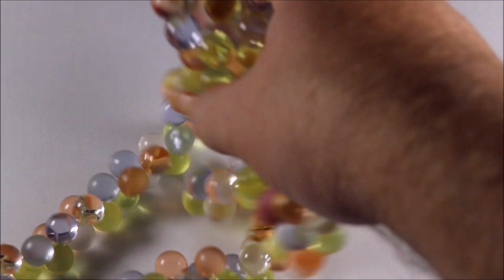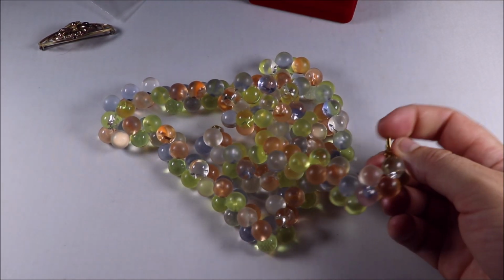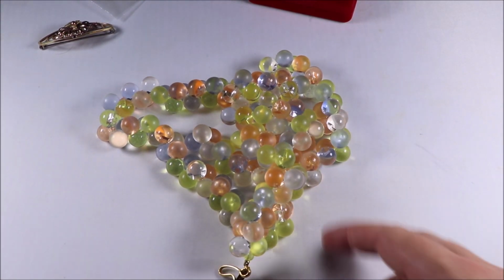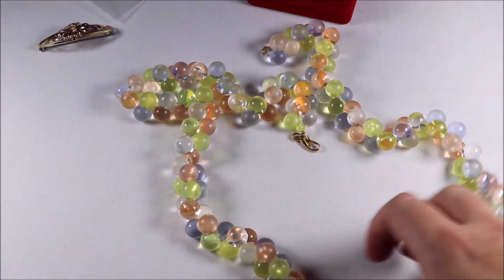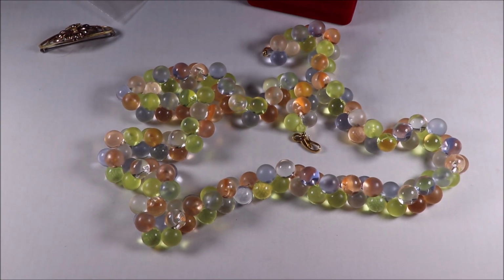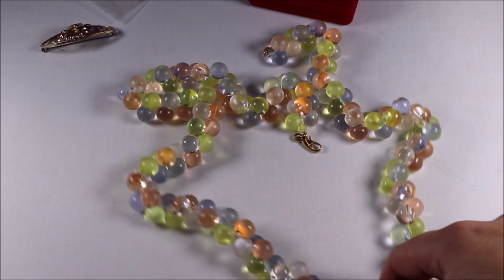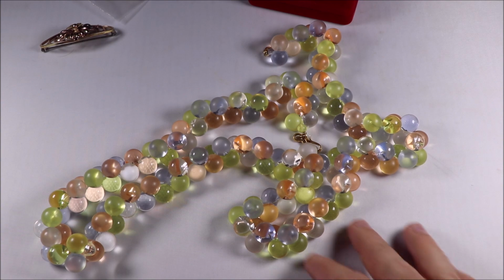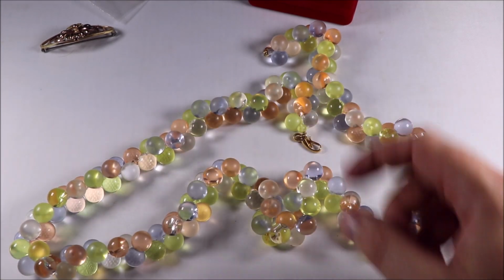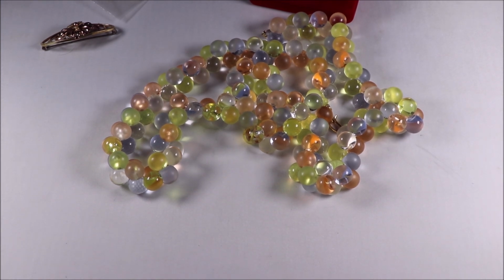I don't know if I showed this piece either, but this is, I think, Monet. Yeah, this is a Monet lucite bubble necklace. Really cool. And again, another one that's really cheap to buy at an estate sale that a lot of other people will just skip over because it's costume. But nice piece. I think I paid like $8 maybe, and I'm asking like 50, something like that. So definitely a neat piece there.